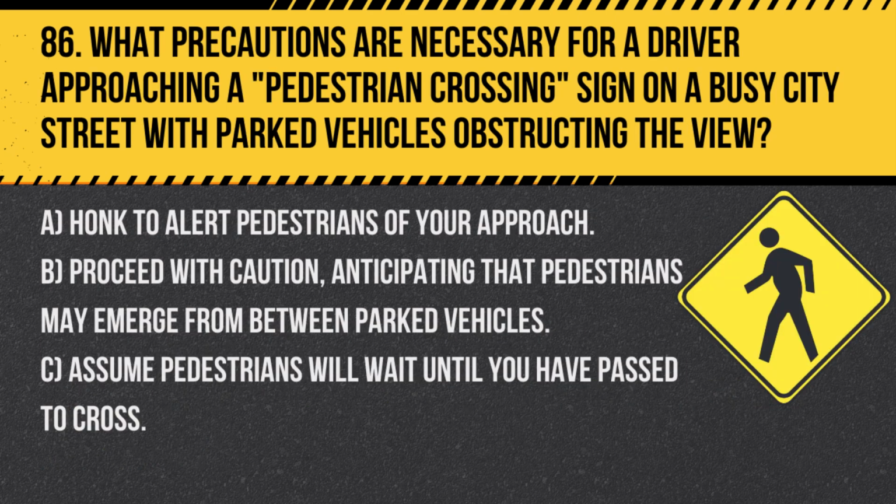Question 86. What precautions are necessary for a driver approaching a pedestrian crossing sign on a busy city street with parked vehicles obstructing the view? A. Honk to alert pedestrians of your approach. B. Proceed with caution, anticipating that pedestrians may emerge from between parked vehicles. C. Assume pedestrians will wait until you have passed across. Answer. B. Proceed with caution, anticipating that pedestrians may emerge from between parked vehicles. Parked vehicles can obscure a driver's view of pedestrians, requiring slow and cautious driving.